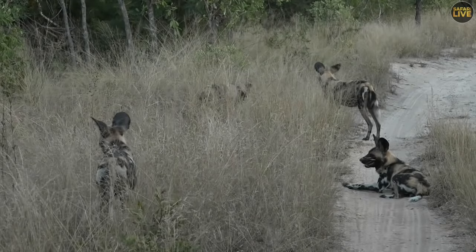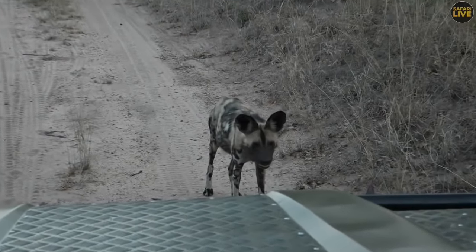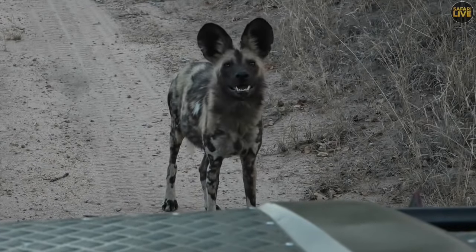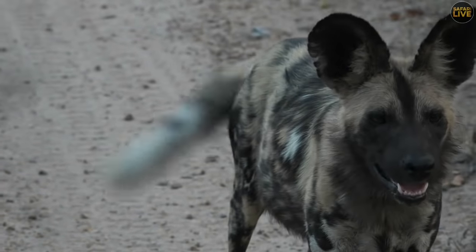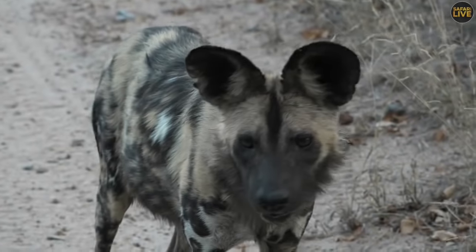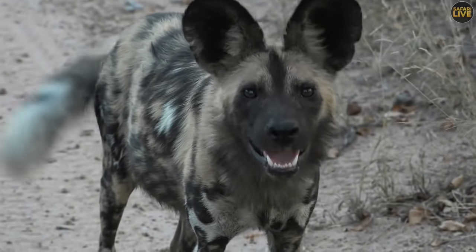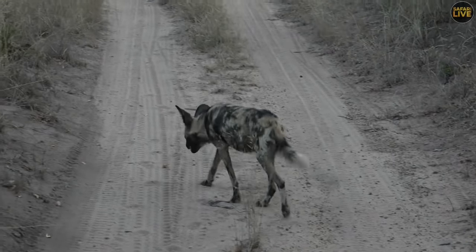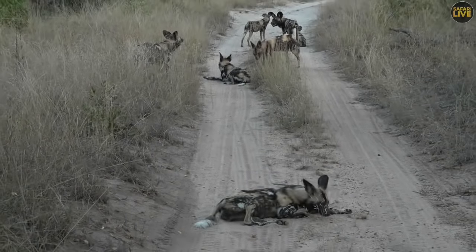What do you want? This guy's investigating our car. The one right in front of the vehicle. Hello. Processing what this strange green thing is that makes funny noises and smells a bit unpleasant, I would think. No, he's going to block the road.